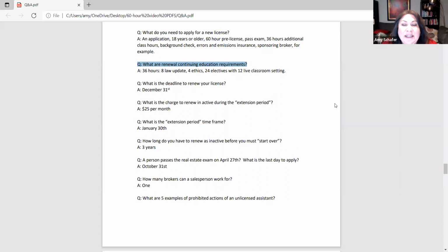A person passes their exam on April 27th. What's their last day to apply? You've got 6 months to finish this course, and then you must make an application within 6 months. So really total, you have a year. The point of this is it's not April 27th to October 27th. It's the full calendar month.